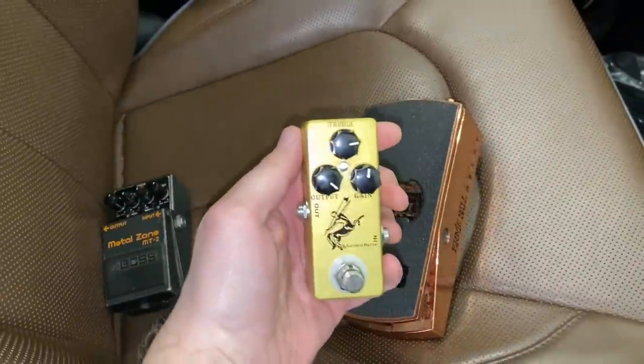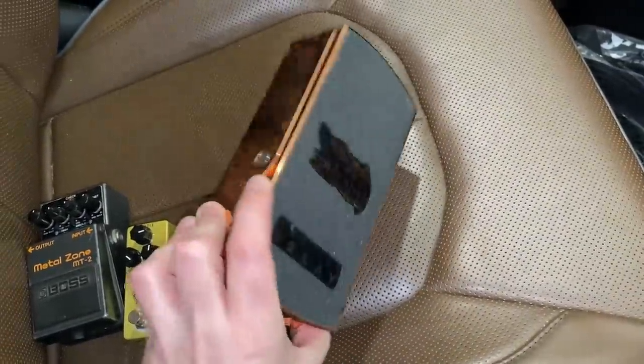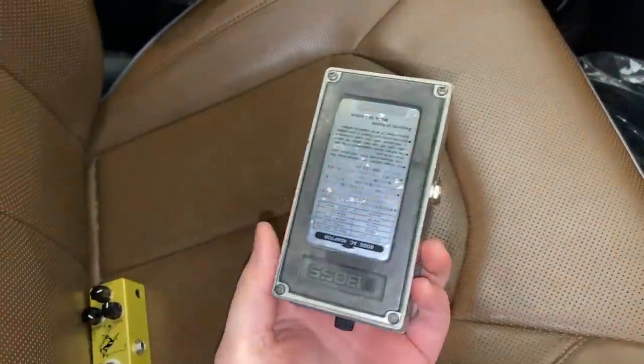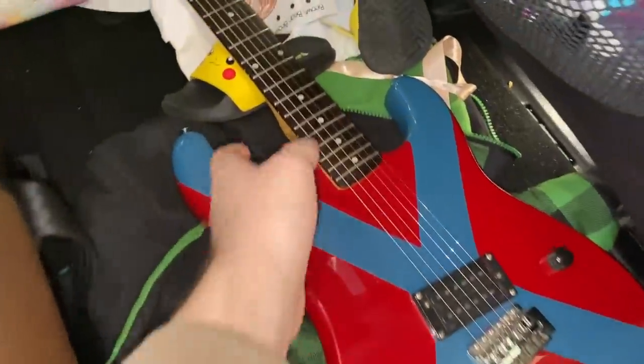Now when I got there to the meetup, they were way worse condition than I was expecting. But we were able to come to agreement at $70 because I thought these might be good trade fodder, and if nothing else, I know I could net about $100 after fees and shipping in a bulk quick sale lot if it came down to it.